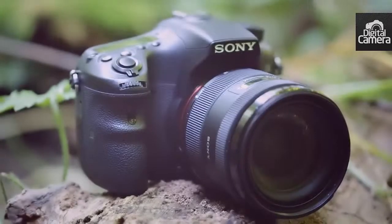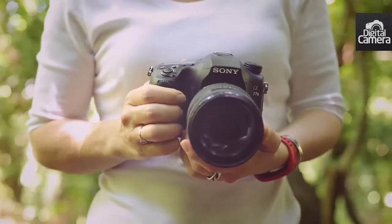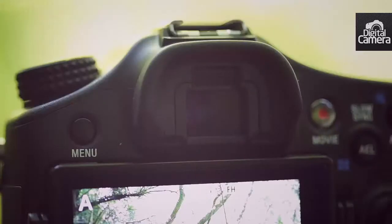I also shot in very low flat light, and I found that the A77 II wasn't too far behind the Canon camera. Although it struggled a little bit more, it was still possible to get sharp images. As a single-lens translucent camera, the A77 II has a fixed translucent mirror instead of a moving one like an SLR. This means that it has an electronic viewfinder instead of an optical finder.